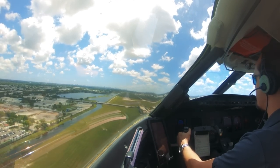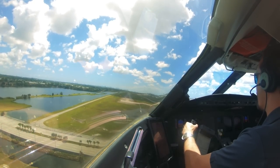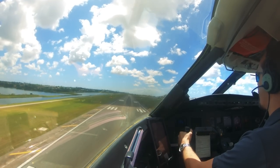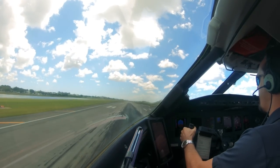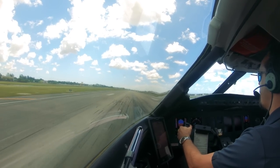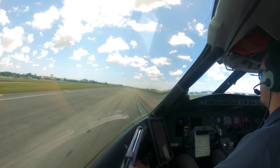Minimums. Minimums. Continue. Delta 1894, this is Delta 1869 on guard. Over. Affirmative, Delta 1869, transmitting on guard. Looking for Delta 1894. Over. Boards are up. Vertical speed green, here at 100.